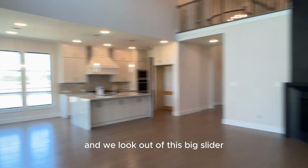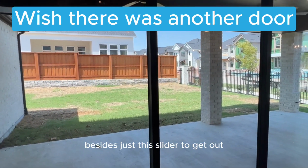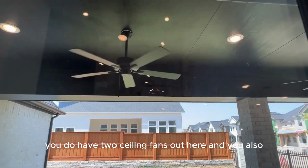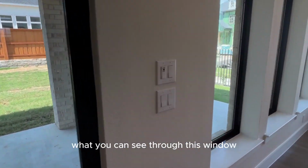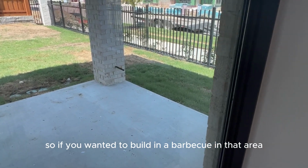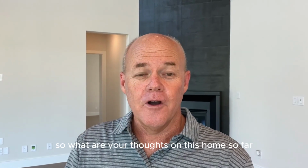As I make my way back through this way, when we look out of this big slider, I'll be honest, it would be nice if there was another door besides just this slider to get out, but there isn't. But on this back patio here, it's a nice large covered patio. You do have two ceiling fans out here. And you also, which you can see through this window, you do have a gas stub out in that last post there. So if you wanted to build in a barbecue in that area right there, that is something you could easily do.